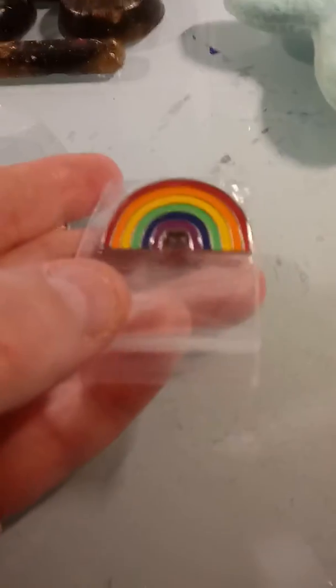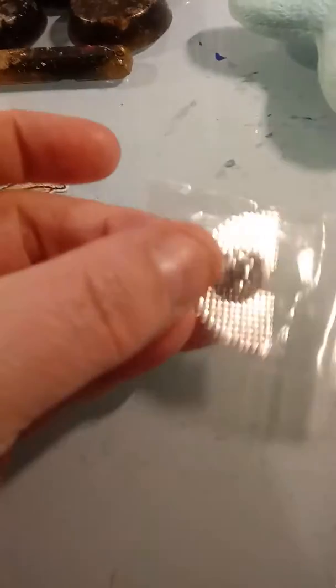This is for my gay friend. Rainbow is cool. It's got the nice back on it. And these are really nice.